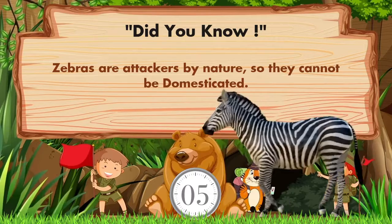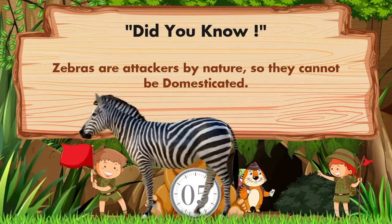Did you know, zebras are attackers by nature, so they cannot be domesticated.